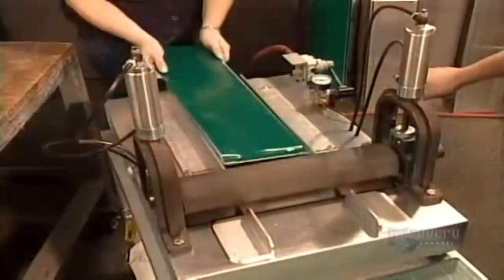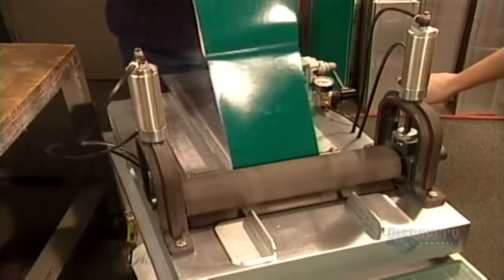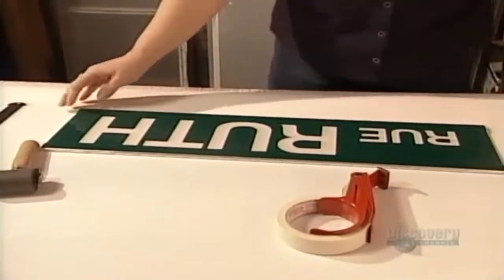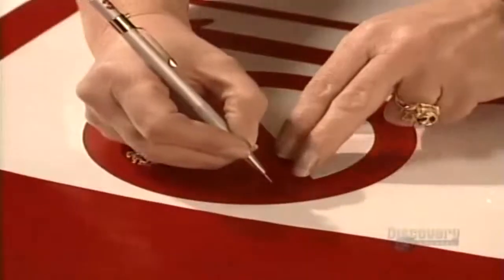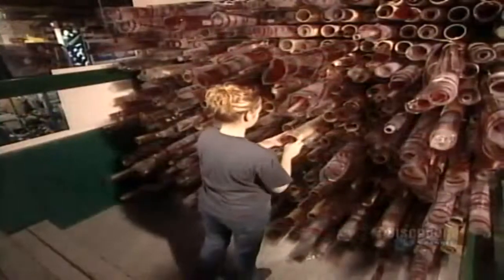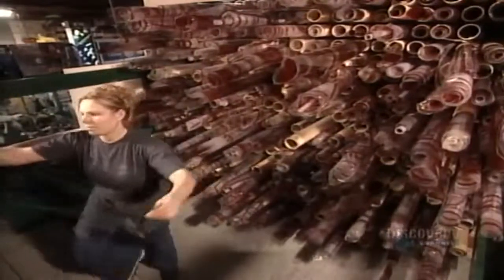To produce street signs, workers first laminate aluminum panels with reflective film for the background color. Then either silk screen the street name or apply self-adhesive reflective lettering. But it's back to the silk screening process for printing multicolored signs. Workers print them one color at a time with a drying cycle between colors. All the film stencils are carefully stored for future use.